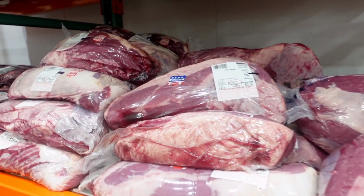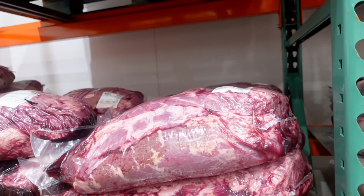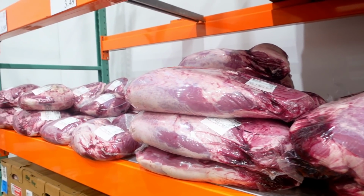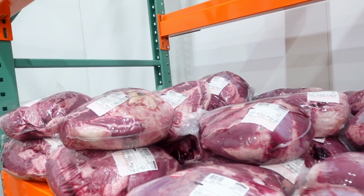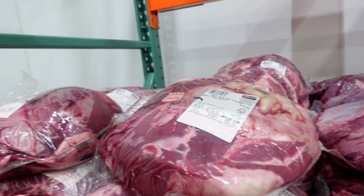So if you guys can kind of see, these are significantly cheaper, but it's going to require you maybe to do a little bit of trimming and cutting. But if you guys had any questions on that stuff or wanted to see how we would do it, let us know. If you guys didn't know, my husband is a butcher, or meat cutter, so he can help you guys out and kind of show you. Here's our beef loin, top sirloin, whole for $3.89 a pound.